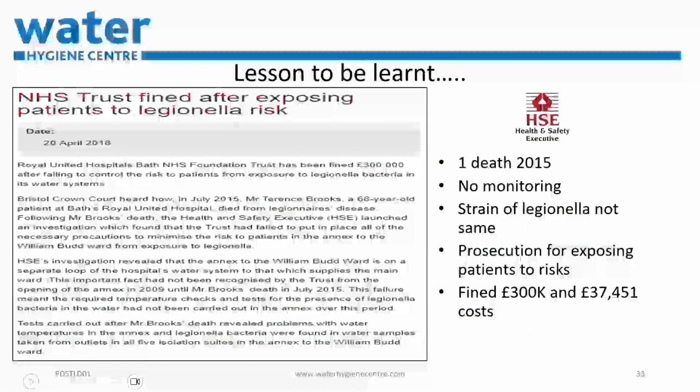Perfect. And the final one should be Royal United Hospitals Bath. And this is an annex to William Budd Ward. It's a separate loop. It's an annex constructed in 2009. And temperature checks and tests of Legionella had not been carried out. The annex had issues with water systems and Legionella bacteria was found. The strain of Legionella found was not the same Legionella that killed Mr. Buck, but the HSE concluded that there was sufficient evidence to prosecute the trust for exposing patients to risk from Legionella bacteria in its water systems. So there was one death, there was no monitoring, and it was the same strain as, unfortunately, what killed Mr. Buck. But due to inadequate documentation, they were found at fault due to poor records being kept.